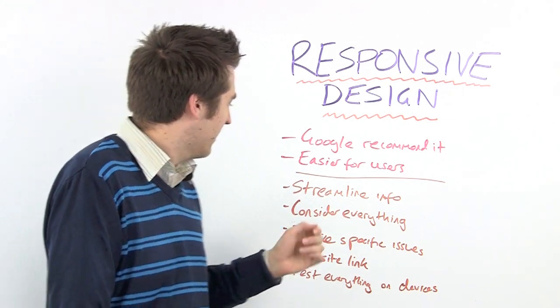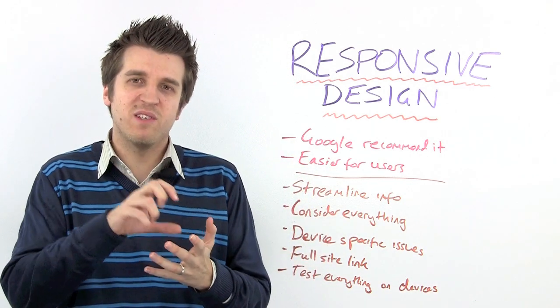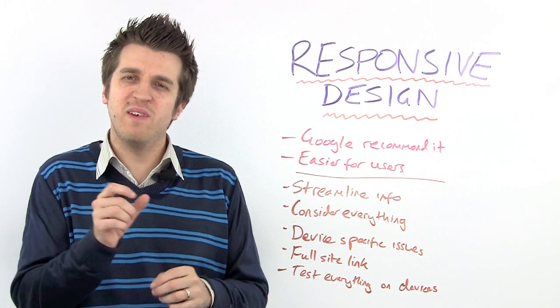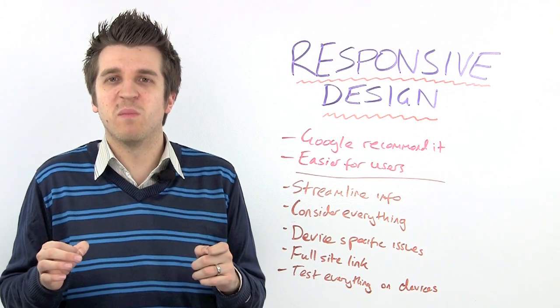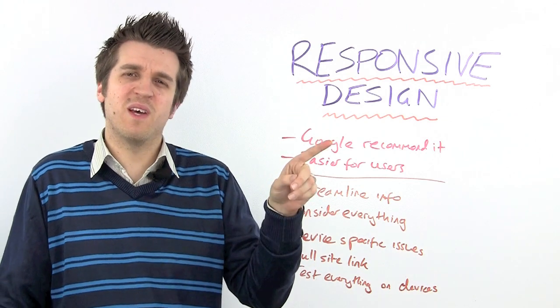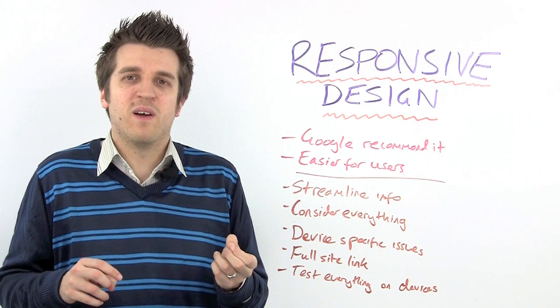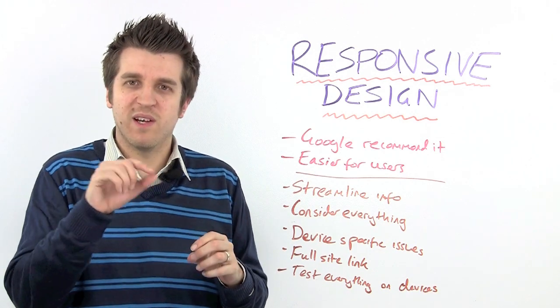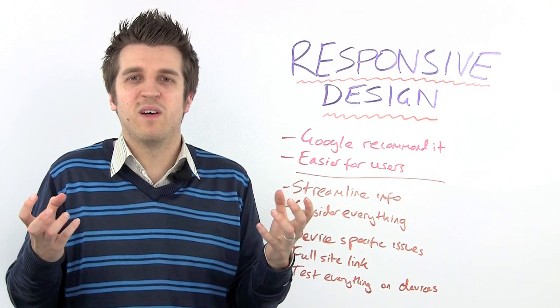A full site link. Responsive design is really useful, but if you have had to strip out some elements, even little ones, on a mobile site, you can guarantee somebody's going to be like, oh, where's the button to do that? I really want to just do this one little thing, and it's not there. So just have a full site link at the bottom of your page that allows people to switch to the full version of the website.